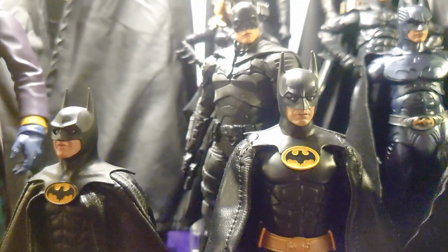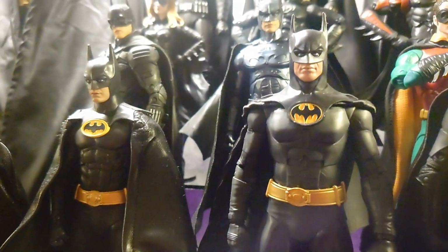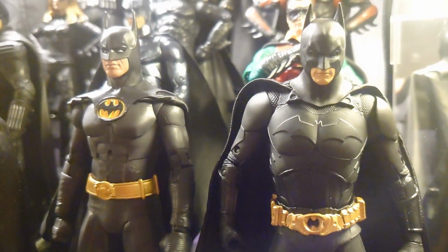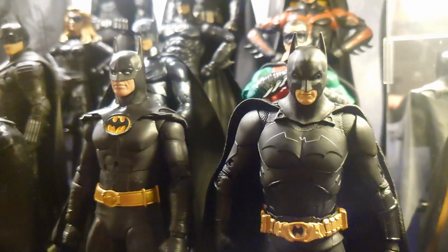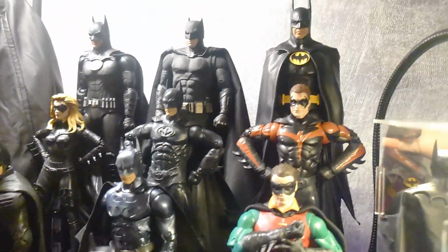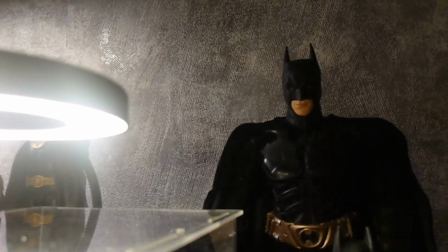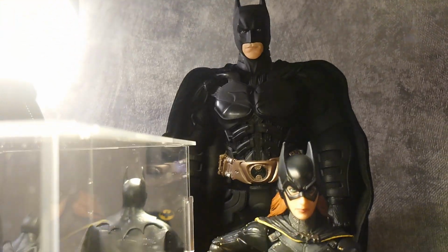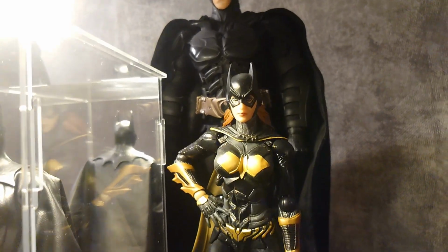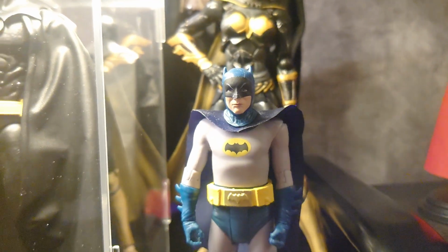And down here we've got McFarlane Batman 1989 and Batman Returns. And finally I've got the Batman Begins Batman. I only really collect live action Batman now. And over to the side we've got another Christian Bale Batman from Dark Knight. Then we've got Play Arts Kai Batgirl from Batman Arkham Knight. And of course the Adam West Batman.